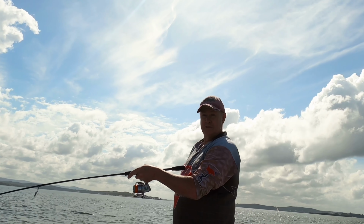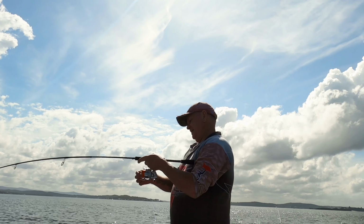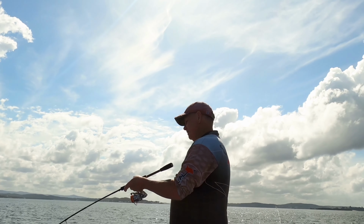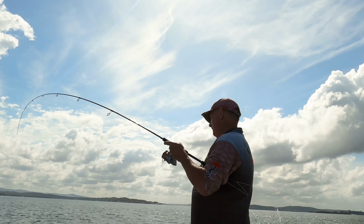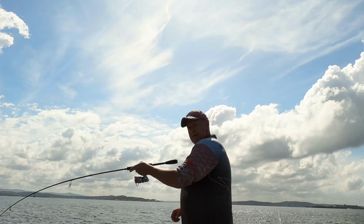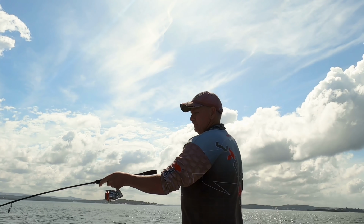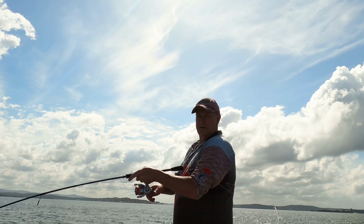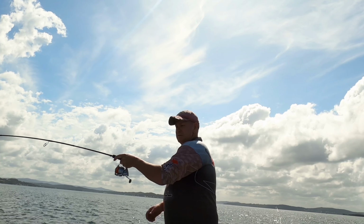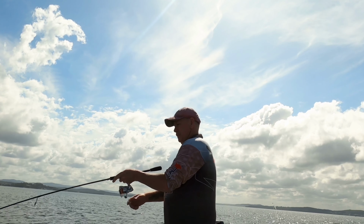Well, there's that 12-foot theory. Yeah, I think they just like a little bit of depth when the sun's up. But the 2-inch gold prawn is definitely a fantastic lure.